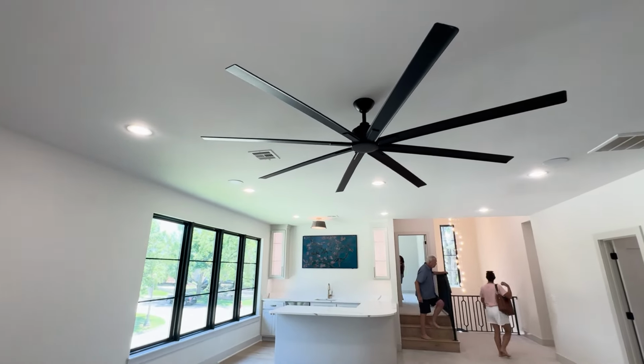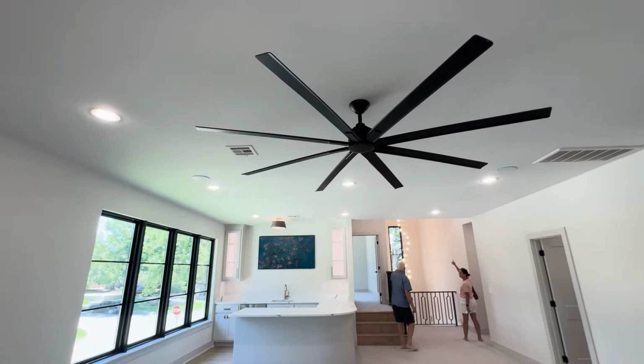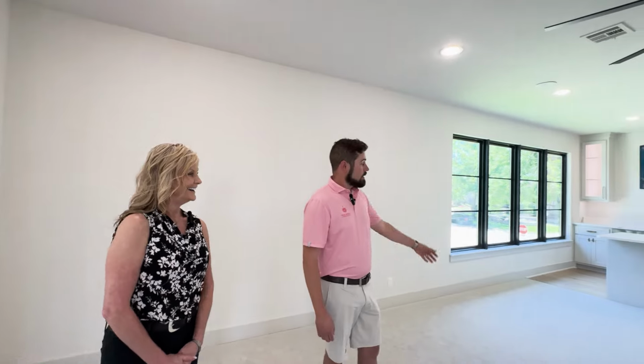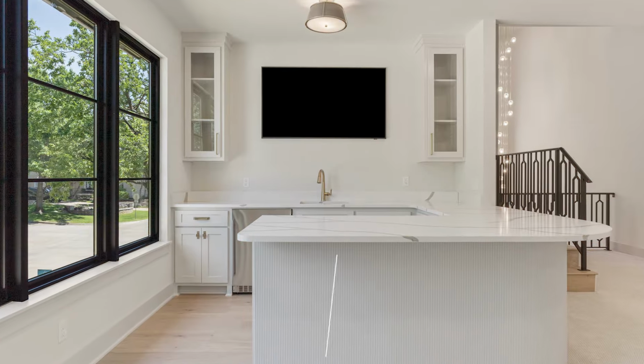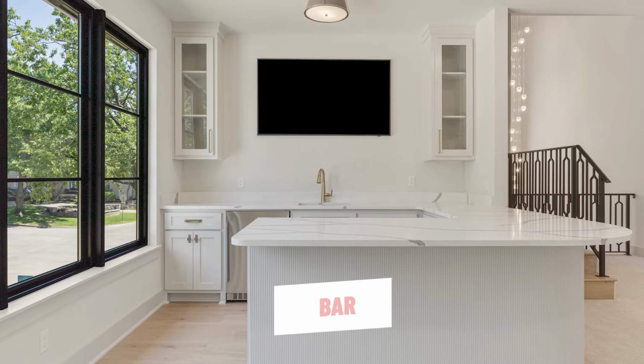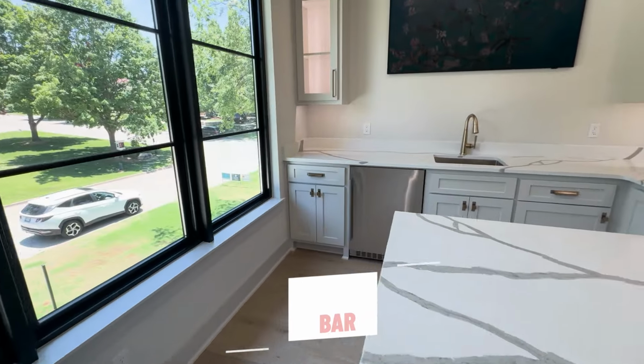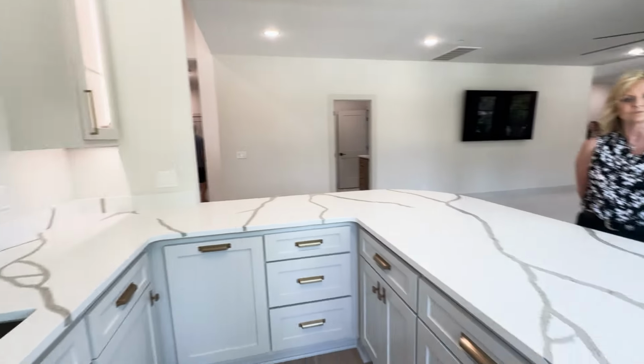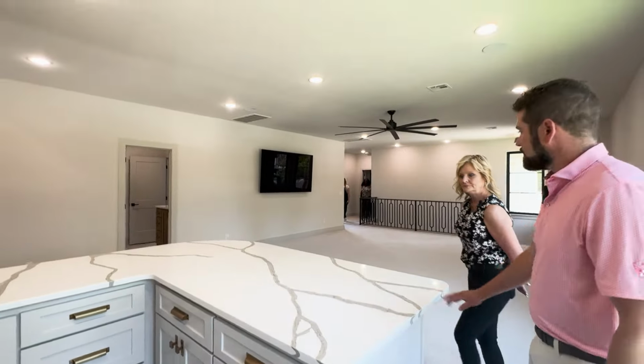How many inches is that fan? So it's 7 feet wide. 7 feet wide. It's big. And then they've got a younger daughter, so her friends can come up here. They'll put some bar stools up here. You have a beverage fridge, a sink, some storage. So a really good spot for kids and family to hang out.